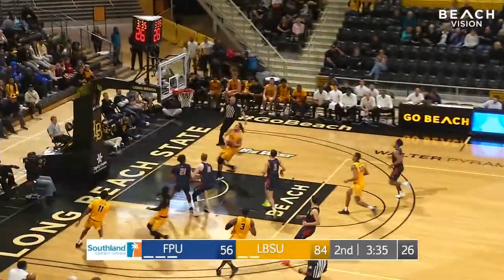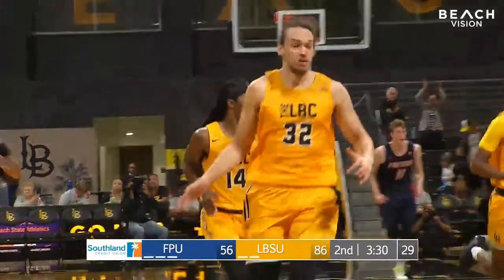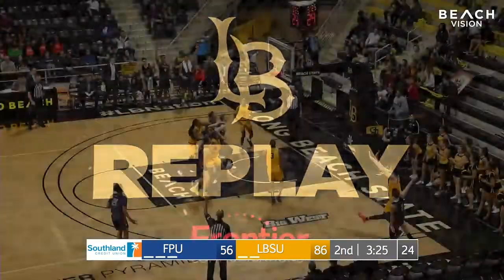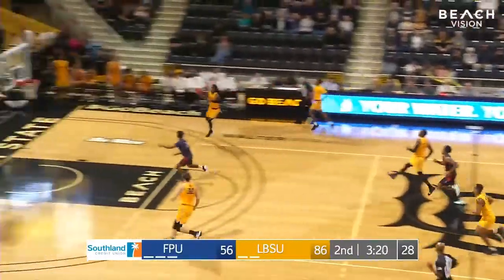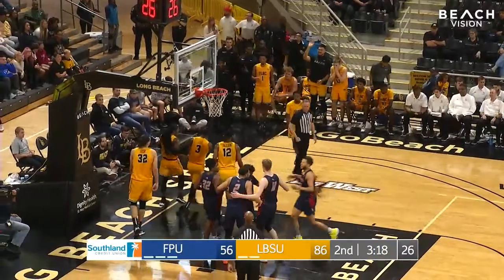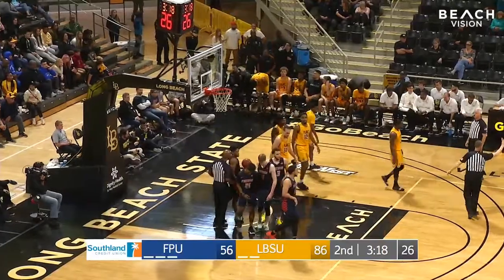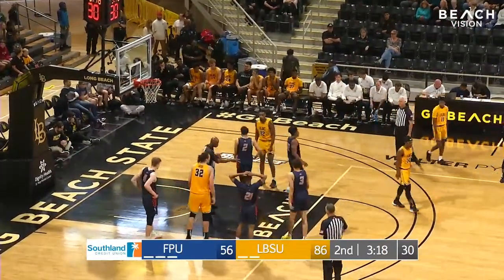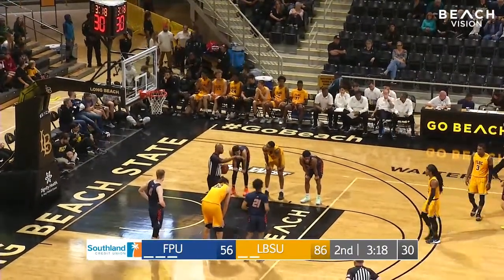Now Slater up the floor, bounces it to Irish with a two-handed slam dunk. Good transition bucket there for the Beach. Here come the Sunbirds. Pass to the right corner, Hill for three, short. And rebound goes to a skying Drew Cobb on the strong side. Pass up ahead, Slater. Slater under the basket, up for a shot and fouled. And free throws coming for Colin Slater.